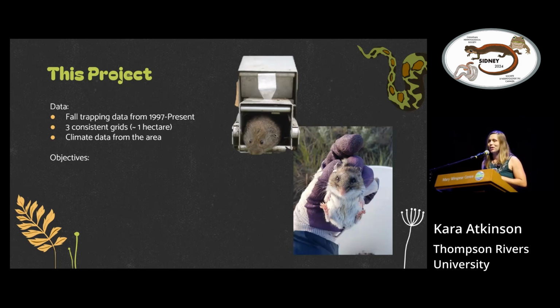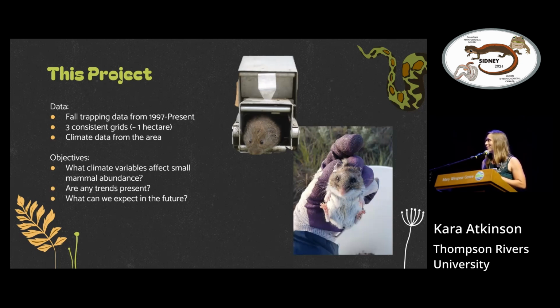And I had some objectives that I'm going to go through in this talk. I want to talk about what climate variables affect small mammal abundance. Are there any trends present? And what can we expect in the future? I kind of gave it away a moment ago, but I am going to be talking about climate change. You might have thought you were escaping from that by being in this room rather than the climate change room, but sorry.